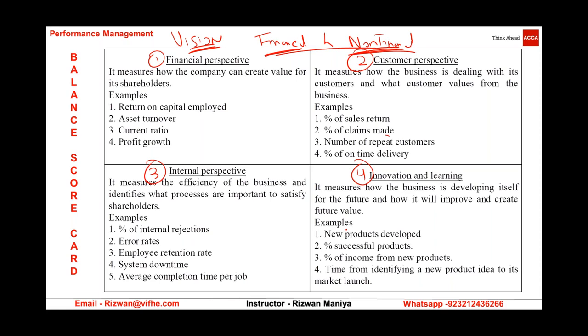Now the first perspective focuses on shareholder value creation. It says that the company should see whether it has created shareholder value, and for that the company can use financial performance indicators, financial KPIs, as you just saw before, a huge list of them, like percentage ROA, asset turnover in times, current ratio, profit growth. So these are just financial performance indicators. For the financial perspective, you can use that long list.